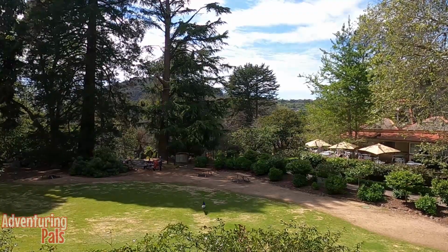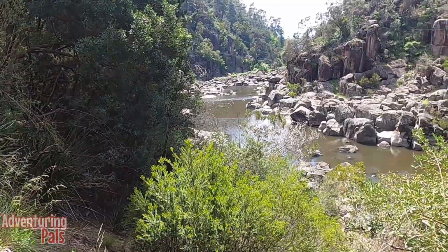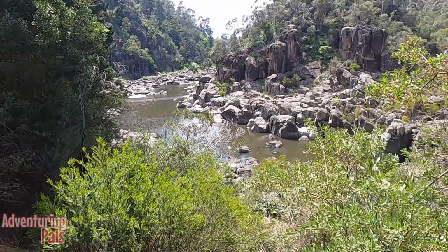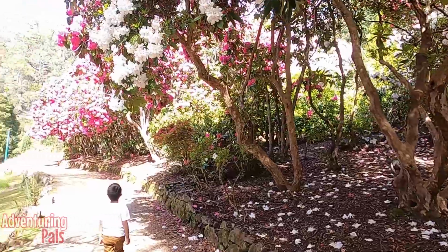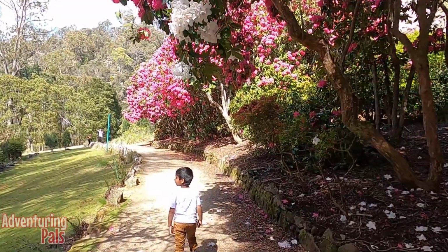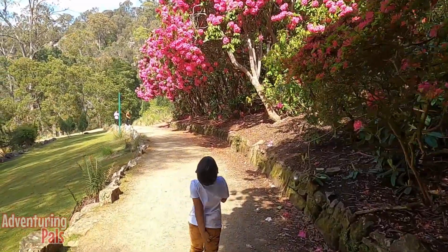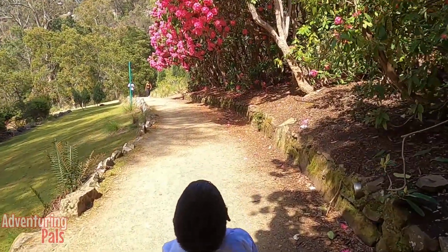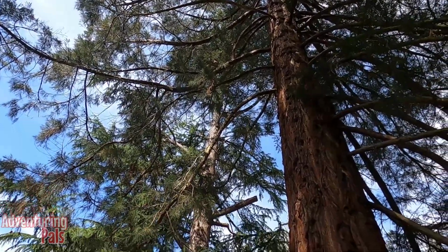Cataract Gorge was formed when the South Eska River carved its way through the rocks to enter the Tamar River. And the walkways around the gorge were first built by the volunteers of the area in the 1890s. So Cataract Gorge is just a short 15-minute walk from the city centre of Launceston, which is Tasmania's second largest city. And there are no entry fees, which of course makes it a great free day out for the family.